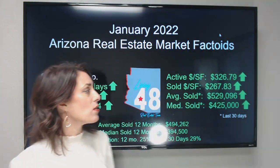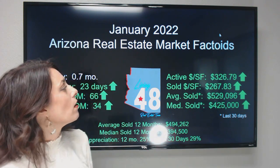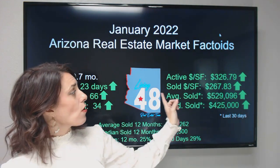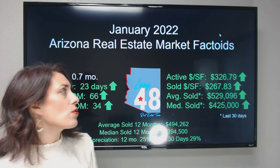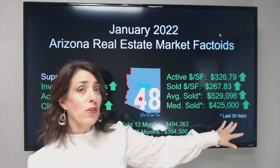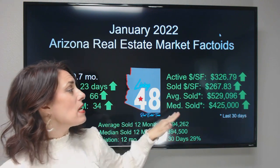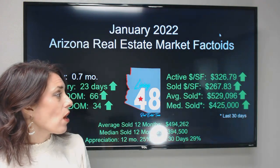So this is what we saw for the month of December. Okay, let me step over to this side so you can see these numbers. Now again, all green numbers over here. Our active price per square foot for the month of December was $326 and change. Our sold price per square foot was closer to $278. Our average sold, and this is over the last 30 days, was $529,096, and our median sold over the last 30 days was $425,000.